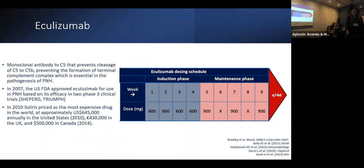Most people will be well familiar with this drug, eculizumab, or Soliris, which is the other name. It's a monoclonal antibody that basically puts a clamp on the complement cascade in the distal part of the cascade at C5. That's going to prevent that terminal MAC attack that I was talking about, which leads to hemolysis. In 2007, it was FDA approved for PNH based on its efficacy in 2 phase 3 trials, which were Shepherd and Triumph, and I'll show you the data on those.